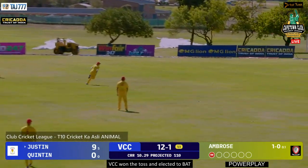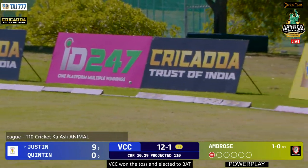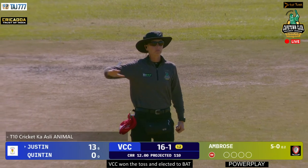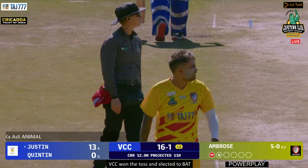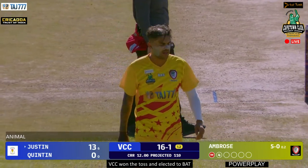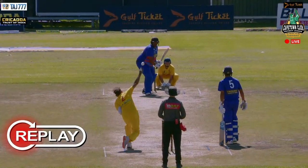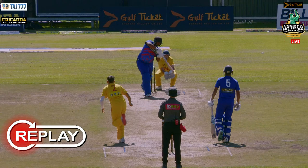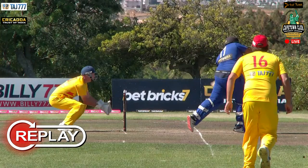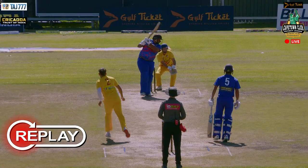That's a full toss, and that ball has worked through the off side, and that's going to go for a four. Poor delivery there from Ambrose Vasagi, and deserved to be punished by Justin Pringle. Played off the back foot, through the covers, four runs. You don't want to give this man too many of these type of deliveries. The big man, he can put them away, the big tasty. We can move on to the next ball.